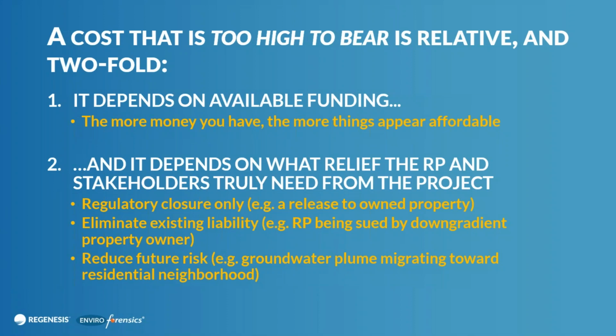If there's no significant risk and a regulated closure is all that's really needed, then an expensive groundwater remedy isn't really affordable. That doesn't make sense. Conversely, if there's current risk, if there's exposure happening either from an on-site resident or an on-site occupant, or perhaps a third-party entity is providing some risk, that same groundwater remedy that was not affordable a minute ago suddenly becomes much more affordable. And of course, going further, even more affordable is a groundwater remedy when future risk has yet to even be quantified. That's something that we like to consider.